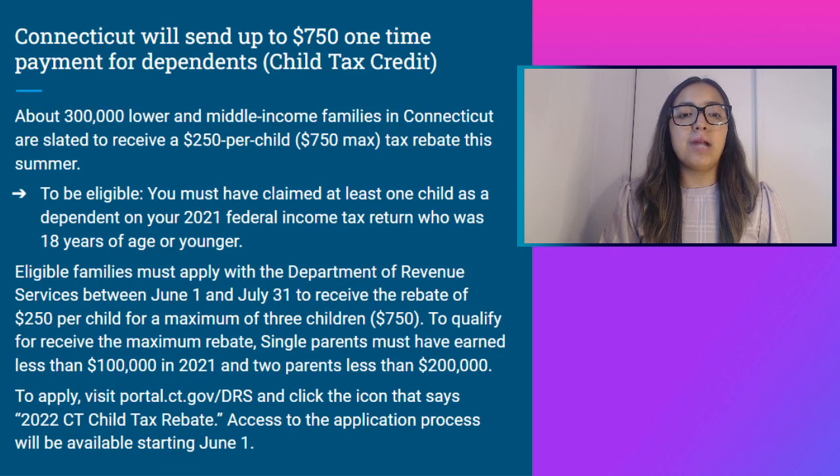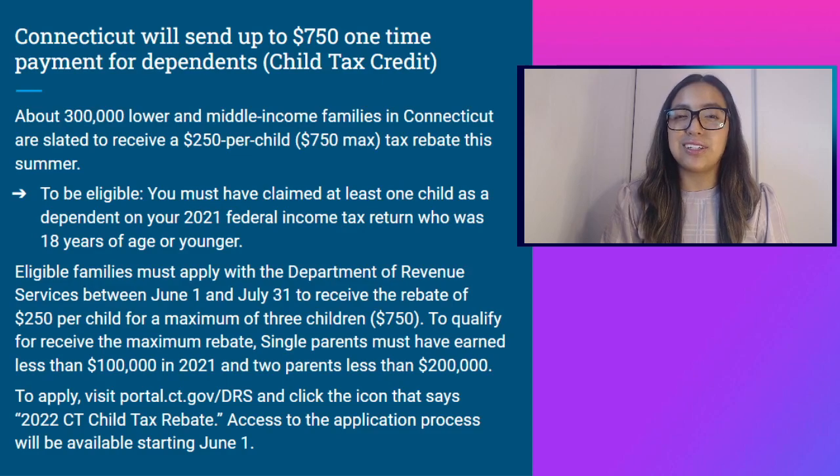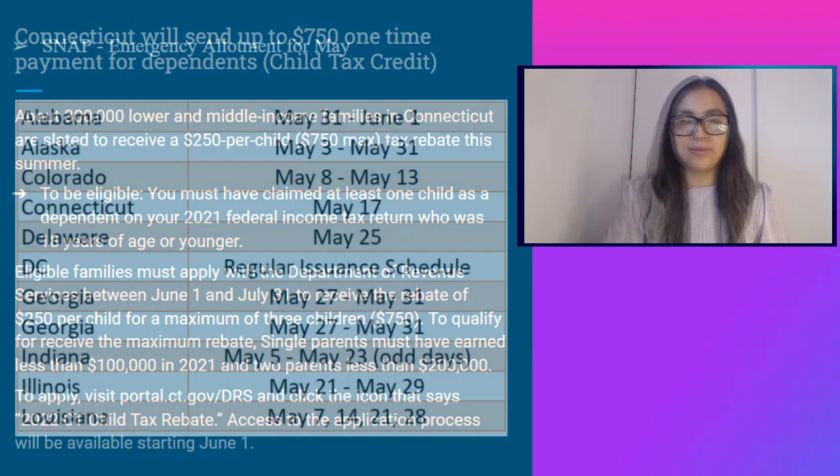Now, to apply, you must visit the portal, and that is portal.ct.gov/DRS, and click the icon that says 2022 CT Child Tax Rebate. Now, access to the application process will be made available starting June 1st.